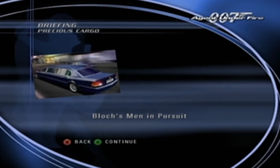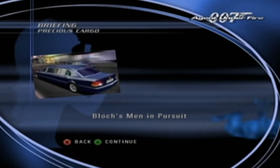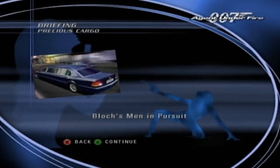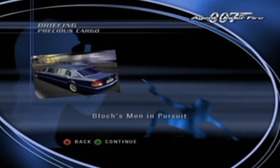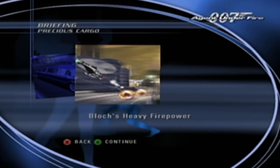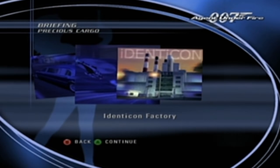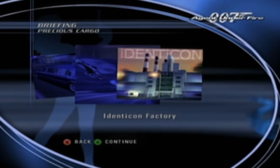Good work on your successful infiltration of the research facility, Bond. As you know, your liberation of Nightshade did not go undetected. Bloch's men have been ordered to apprehend you at all costs. I recommend you leave the driving to her and use whatever means at your disposal to fend off enemy attackers. Your destination is Identicon's factory near the dockyards.